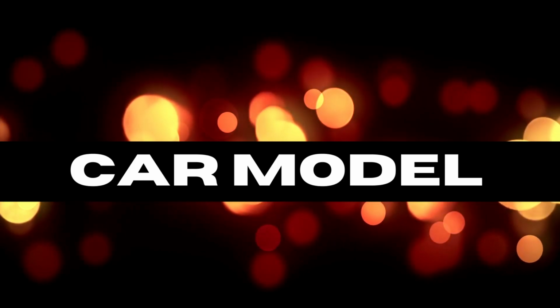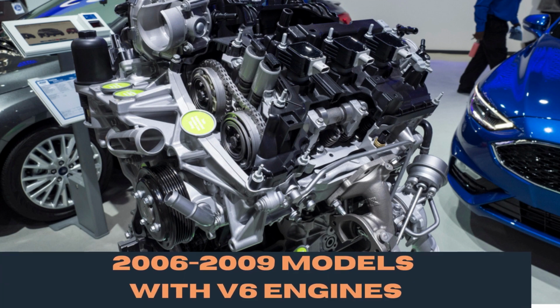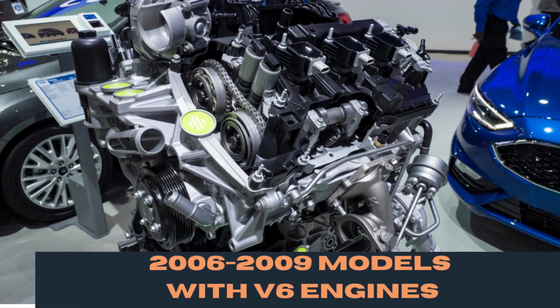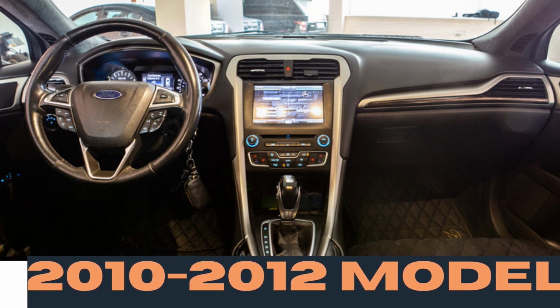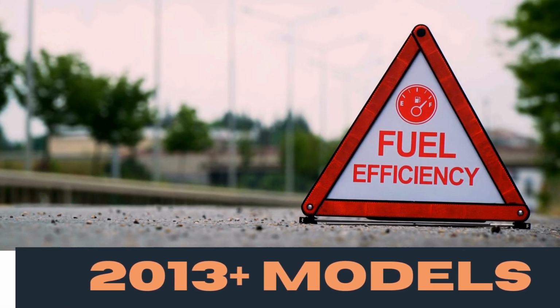Which model year is best? It depends on your priorities. For performance, look at 2006 to 2009 models with V6 engines. 2010 to 2012 models have the most tech features. And 2013 plus models score best for fuel efficiency.